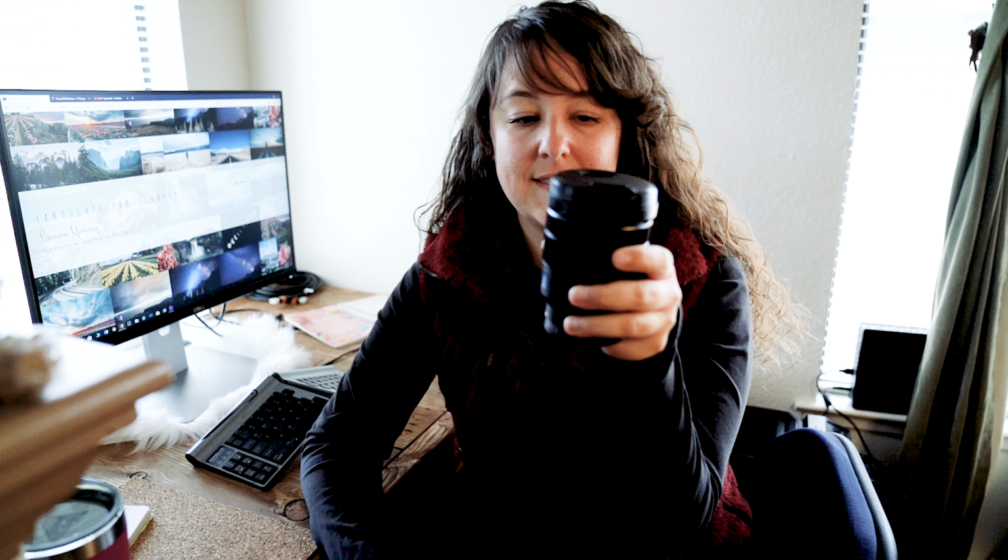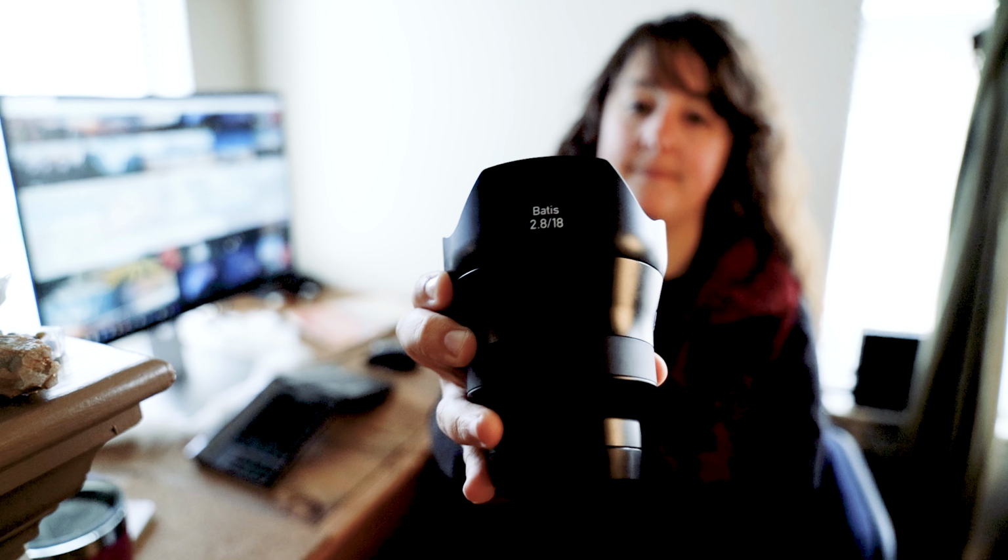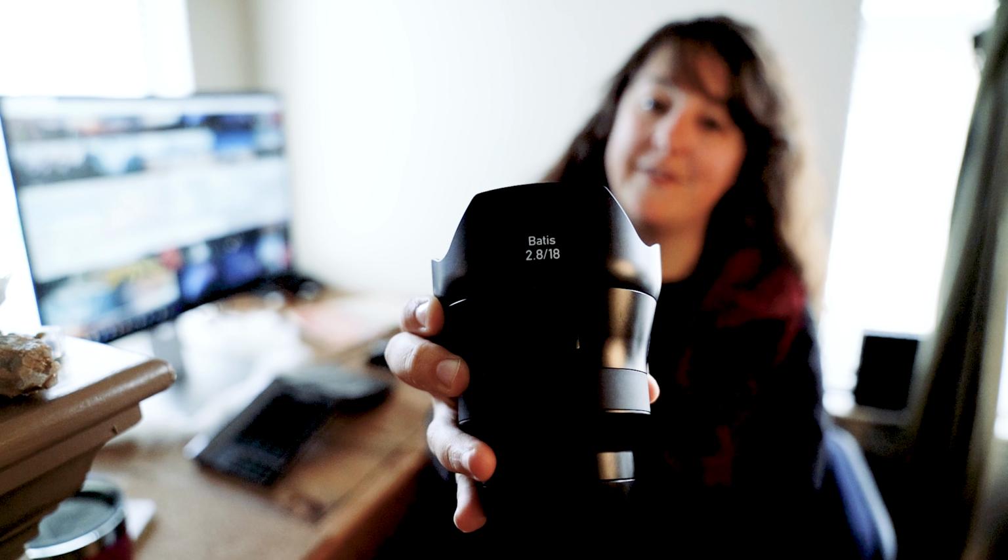Alright guys, so I switched lenses. Why did I switch lenses and what did I switch to? So I typically shoot my landscapes with this Sony 16-35mm f4. I ended up purchasing this Batis 18mm f2.8.